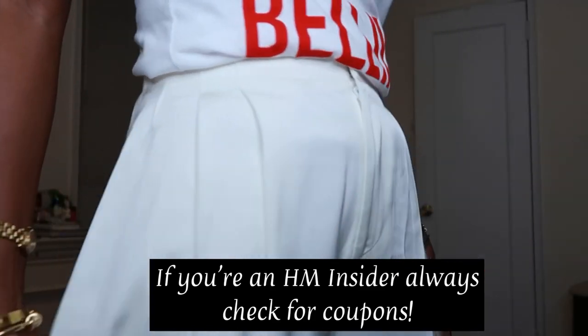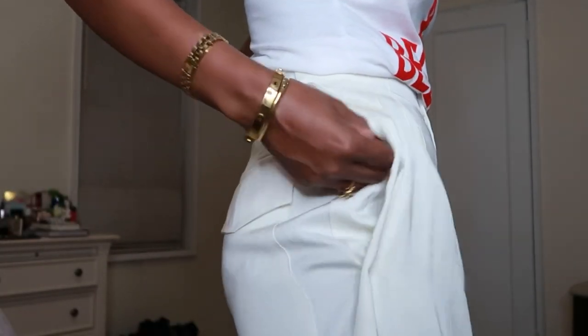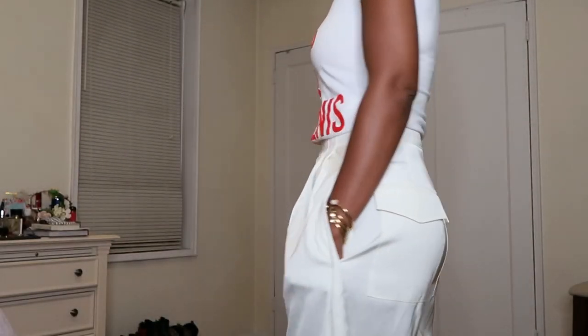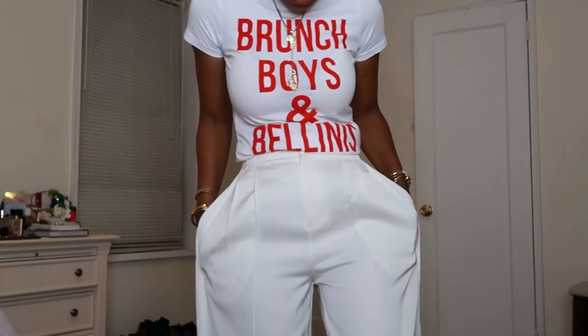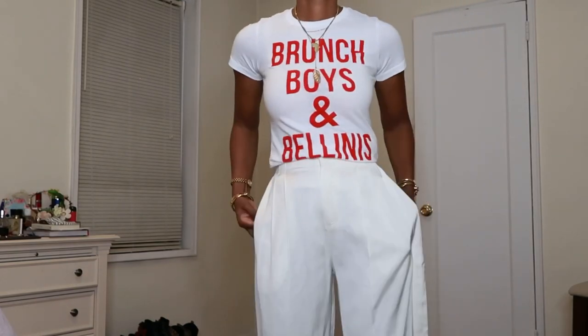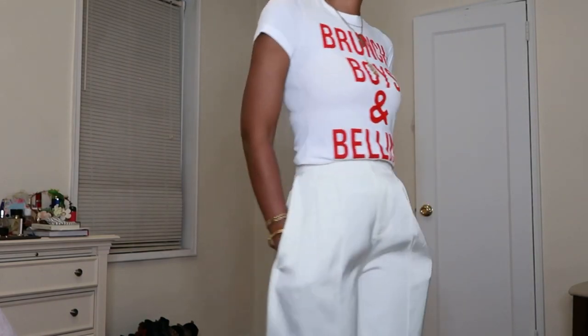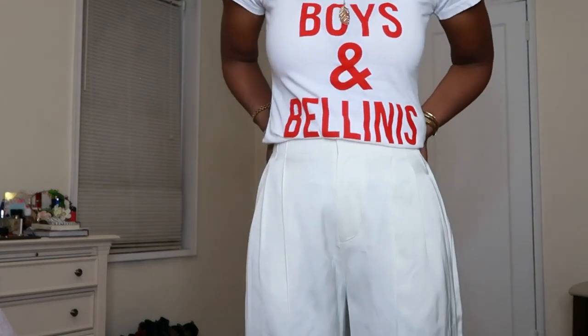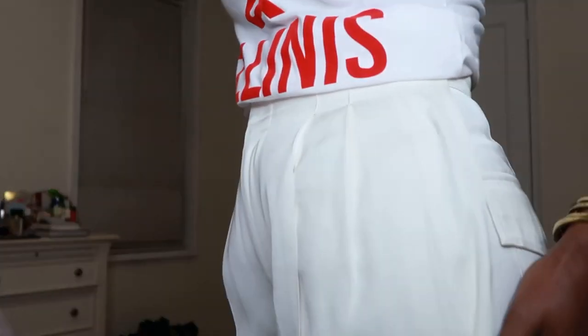The only place I may have a little bit of a struggle is right in the waist area. It just looks a little bit snug if I want to tuck something in, but I don't really have to tuck anything in. I could just wear them just like this because I love them. There's nothing else to say. I love these pants, and if you see them in this color or the pink color, buy them right away.